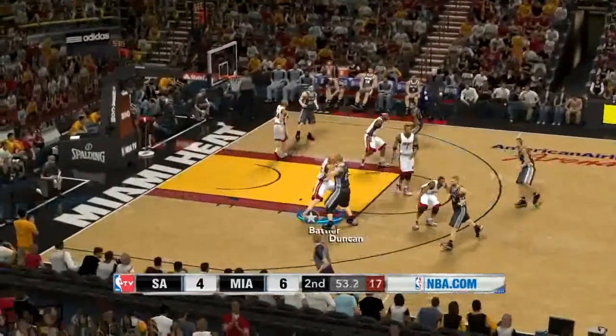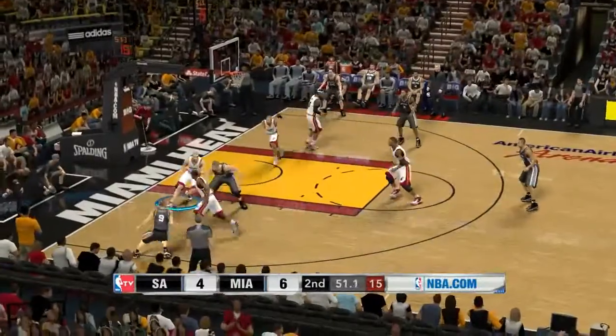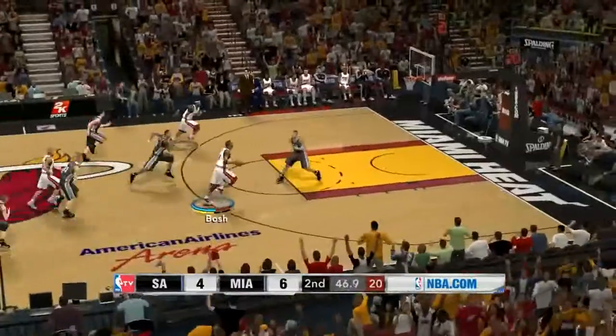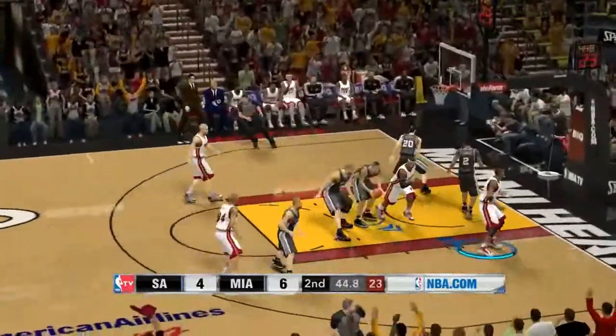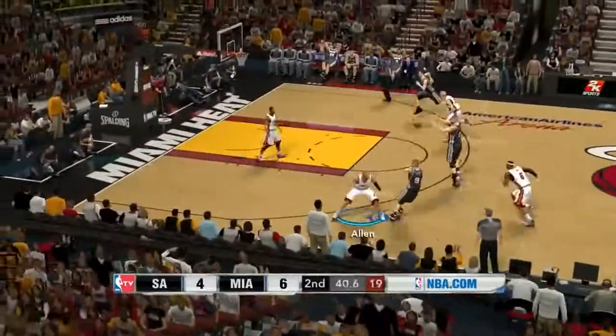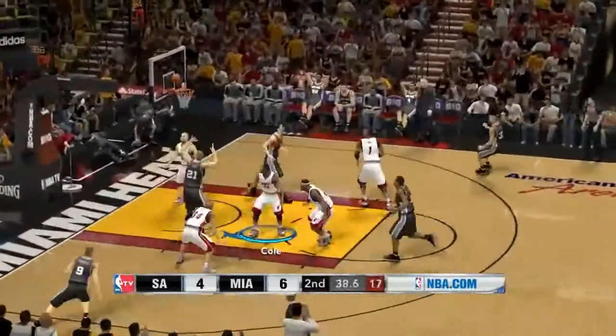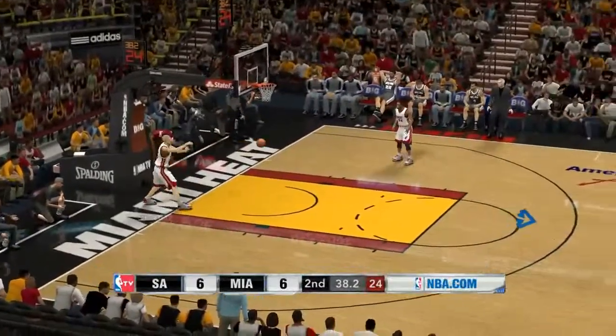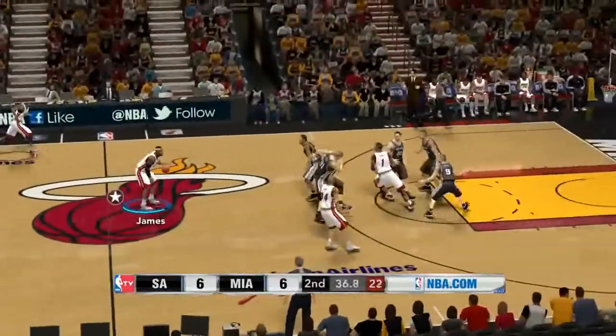Well, it's been a tight one so far as we get the second quarter going back here. And let's quickly break down the game we've been seeing from the Heat, guys. Solid first quarter for this club. They came out strong and they put together some nice momentum here. Steve, I like the looks they've gotten on offense. A lot of good ones. That's good. Duncan's got the second quarter going with the first basket of the period for the Spurs.